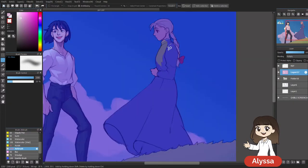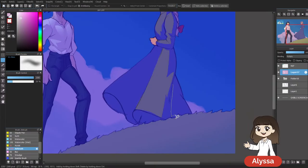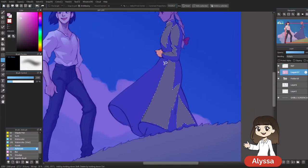So here I'm just gonna shade, I'm gonna select all the parts of Sophie that would be lit. And I'm just gonna do a rough block in. Keep saying that, but it is a rough block in. There's no other way for me to describe it.